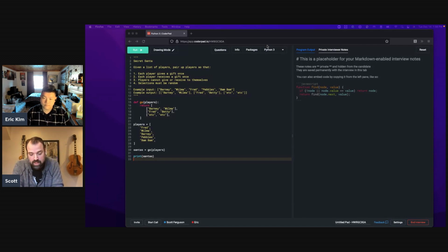Each player, and I gave a list of players here, it's just an example, Barney, Wilma, Fred, Pebbles, and Bam Bam. Each player will pull a name, and they can only give a gift one time. Each person can only receive a gift from another player one time. You cannot give or receive to yourself. And then the fourth point here is that this should happen at random. So every time we run this, we actually want it to come up with a different result.